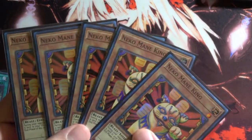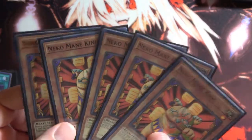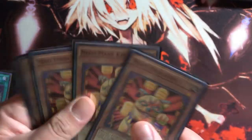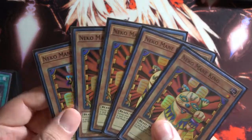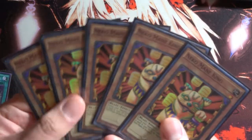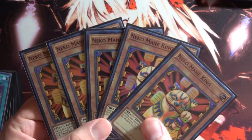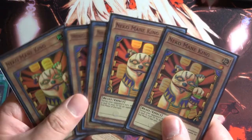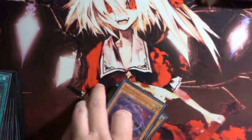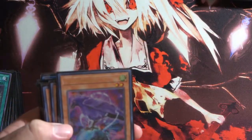Obviously, holofoil update. But yeah, these were insanely cheap. I got all these for under 2 a piece. So it came out to a little over 2 a piece after you factor in taxes and all that. But I think anywhere close to two bones a piece of these is really good. I think this is going to be awesome in Dark World. So I got 5 of those.